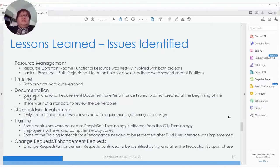And also the stakeholders. Usually we need more involvement from stakeholders from many different departments, because both ePerformance and the Fluid User Interface have a big impact on the end users. However, we only did the requirement gathering with limited stakeholders. So when we were doing the training or the testing, many participants who had never seen the new system, ePerformance Fluid User Interface, started saying, hey, this is not what I thought. So that was one of the issues.